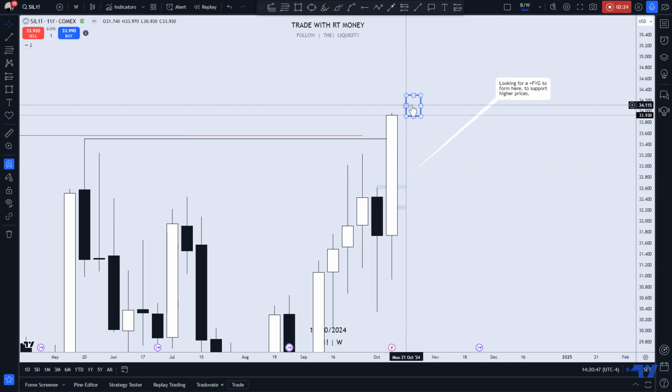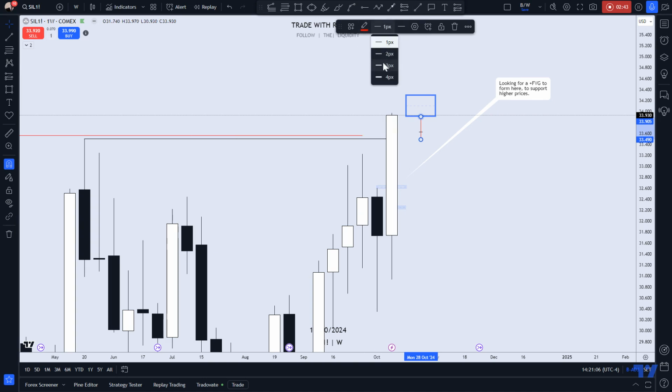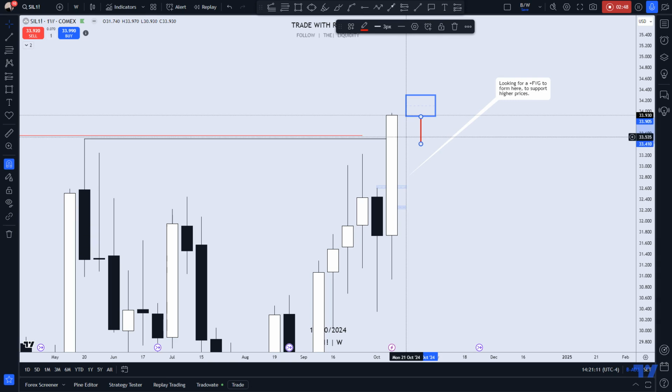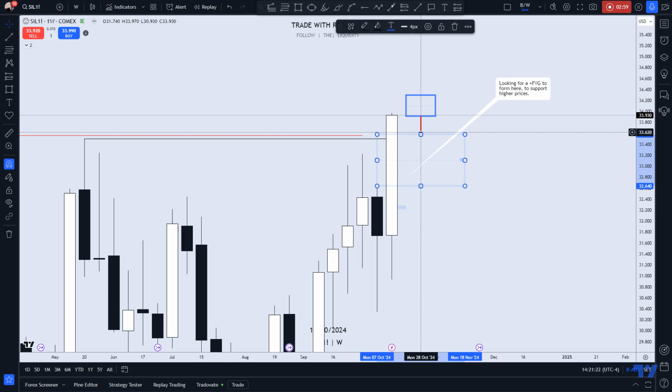So if the candle body forms this way and leaves a wick, let's just say this is the candle and this is the wick. I'm having a little difficulty here. And it leaves this kind of wick here. This would leave me a bullish fair value gap here up to this point. From this high to that low, that is a bullish fair value gap.